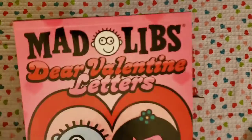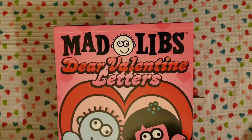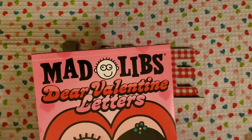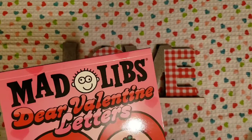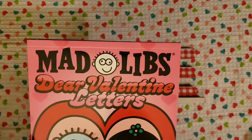We will be doing, of course, the Dear Valentine letters. So we will do the Mad Libs for that, which is great because we love going through nouns and verbs and pronouns and adjectives and linking verbs and just parts of speech, and just making and being silly doing these. So this is really fun too.